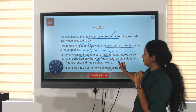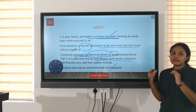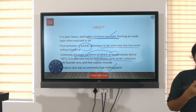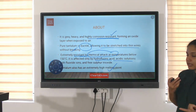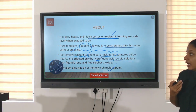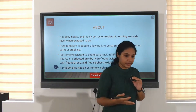And also it has high melting point. These are some of the properties which make tantalum important. So India can harness this metal for using in semiconductor industries or in electronic industries. Okay. So what are the important properties? It is highly corrosion resistant, it is ductile, it has high melting point, it is also resistant to chemical attack. Okay. So these are some of the properties which can be used in electrical industry as well.